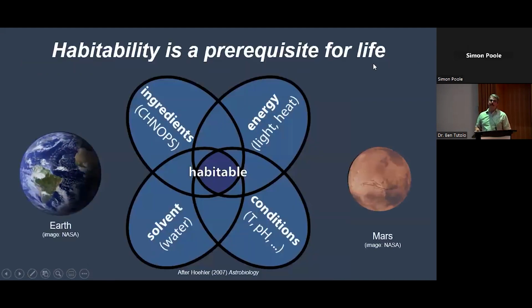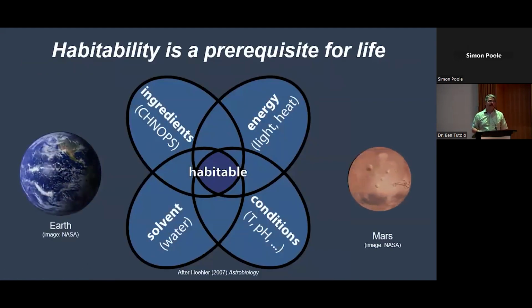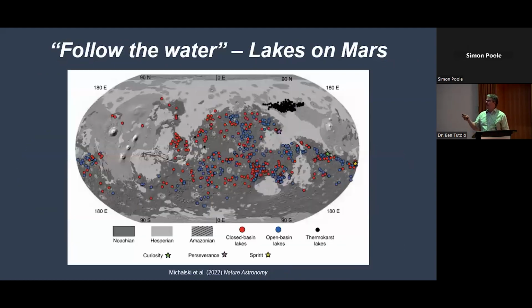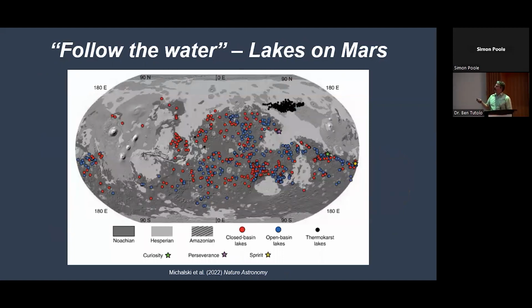So red is closed basin lakes, ones which were likely not fed by rivers or have outflowing rivers, and then open basin lakes for ones which have outflowing locations. And then there's these thermokarst lakes having to do with melting processes there as well. And what you can see right away is that there's a lot of lakes on Mars, right?